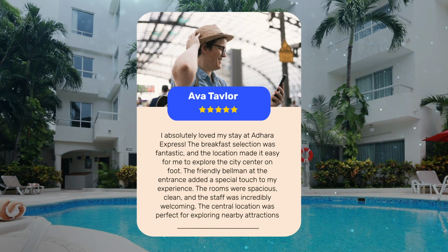The breakfast selection was fantastic, and the location made it easy for me to explore the city center on foot. The friendly bellman at the entrance added a special touch to my experience. The rooms were spacious, clean, and the staff was incredibly welcoming. The central location was perfect for exploring nearby attractions like Parque Las Palapas and Parque Infantil del DIF.